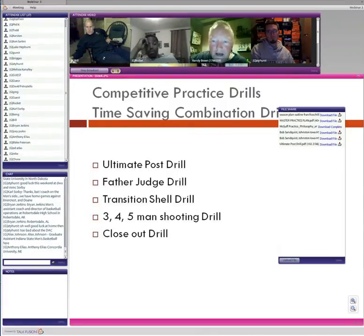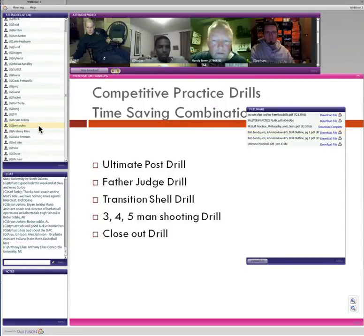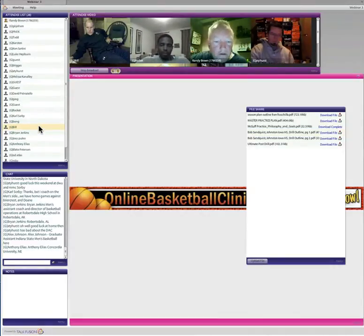This is a PDF that I'm uploading now, the 3, 4 and 5 man shooting drill. I'm not going to show that video tonight, but those are combinations of shooting skills you can put together in one shooting drill. Then a transition shell drill, which basically means you shell on one end and transition out of it to the other end. You're working on defensive transition on one end, pushing the ball on the other end, and when you get to the other end, you settle back into 4-on-4 shell. I found that to be an awesome combination drill. With closeout, you can add a lot of different skills to the closeout drill. And a drill called the Father Judge drill is tremendous too.